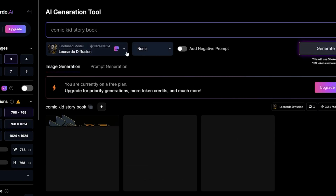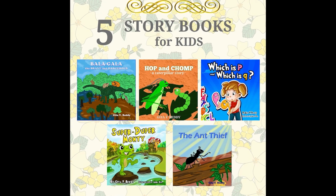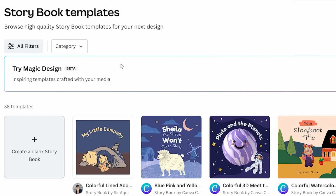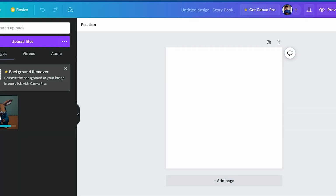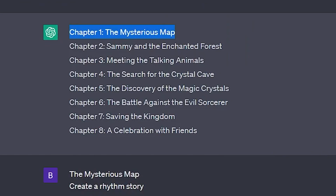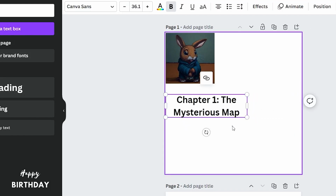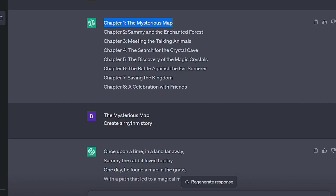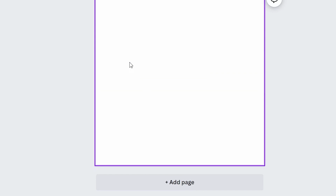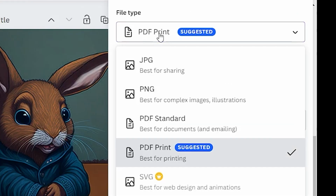I'll demonstrate how to combine the text produced by ChatGPT and the graphics produced by Leonardo.ai to create a storybook that looks professional. First, enter storybook into the search bar on canva.com. Then, click here to create a blank storybook, and add the AI-generated photos to it. Drag and drop your first image into the template, then open ChatGPT and copy the first section of your story. Paste it over your image, then edit the text by changing the color, font, style, adding shadows, and more. Once you're done, duplicate the template so you can add a new image while maintaining the same style. Repeat the procedure for each chapter. Once you've finished writing your book, save it as a PDF.